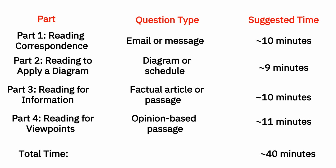Part 1 involves reading an email or message and should take about 10 minutes. Part 2 requires you to interpret a diagram or schedule, with around 9 minutes recommended. Part 3 tests your ability to understand factual information from an article or passage, and you should spend roughly 10 minutes on it. Finally, Part 4 presents an opinion-based passage, where you'll analyze different viewpoints, and you're advised to take about 11 minutes. In total, the entire reading section should take around 40 minutes. Managing your time well for each part will help you complete the test efficiently and accurately.